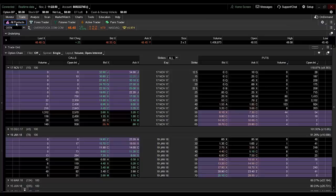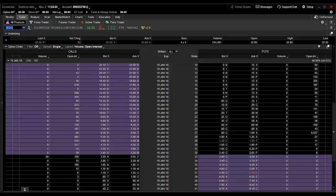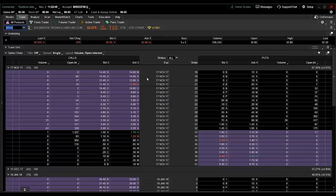Okay, Sedge, why does Sedge have different strikes than listed on the left side? Aaron, I don't understand. Help me out. What am I missing here? Here's another trade. Sedge is an earnings trade we shared October 8th. 29s for $1.90. 29s are $4 now.